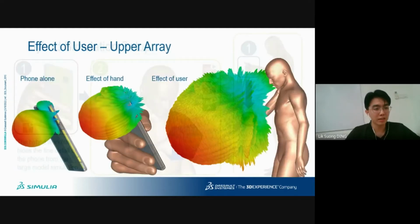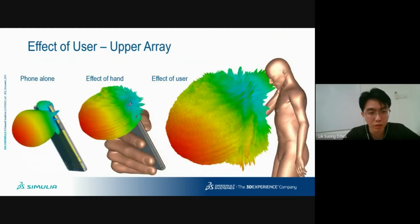So you may ask, do I need to simulate the phone together with the hand and human body? The answer is yes, because you can see there will be small changes to the radiation pattern based on the environment. The changes from just the hand and the user have quite a big impact on the radiation pattern.